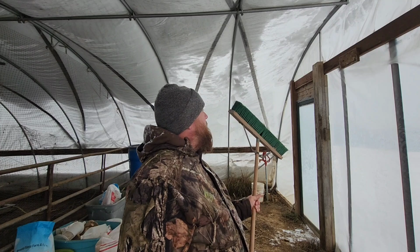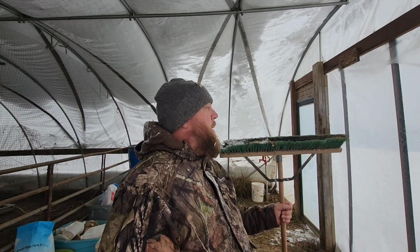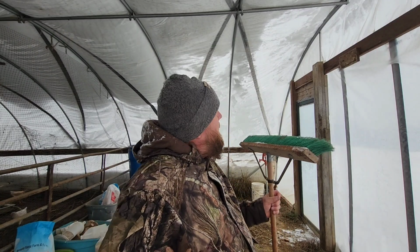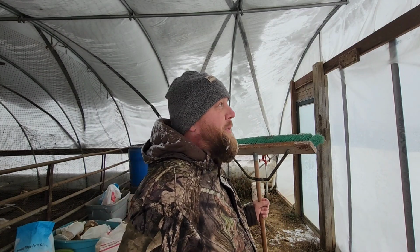I found that using one of these big push brooms and just using the bristles for the most part, kind of the flat side of the bristles, has worked fairly well. I've never busted a hole through it that I know of, but it could easily be done. Probably will be done.